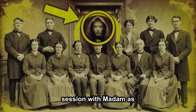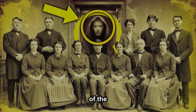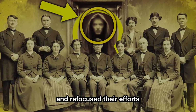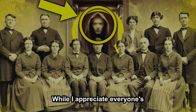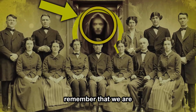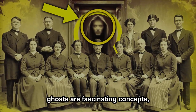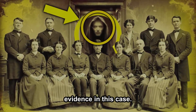After the session with Madame Esmeralda, Mrs. Ainsworth called a meeting of the Havenwood Historical Society. She felt it was important to rein in the more outlandish theories and refocus their efforts on more realistic possibilities. "While I appreciate everyone's enthusiasm," she began, "we must remember that we are historians, not paranormal investigators. Time travel and ghosts are fascinating concepts, but they are not supported by any credible evidence in this case."